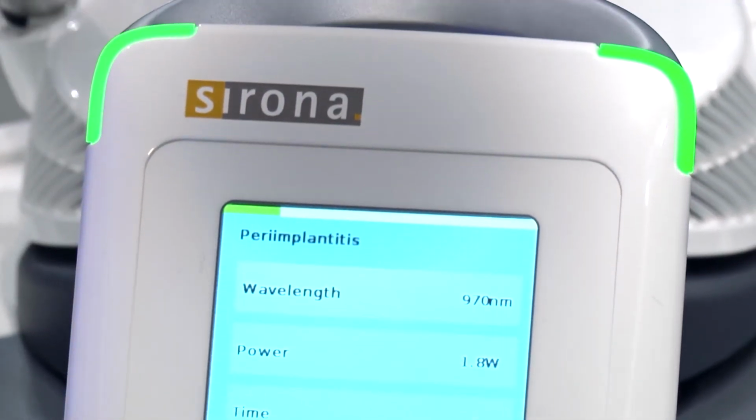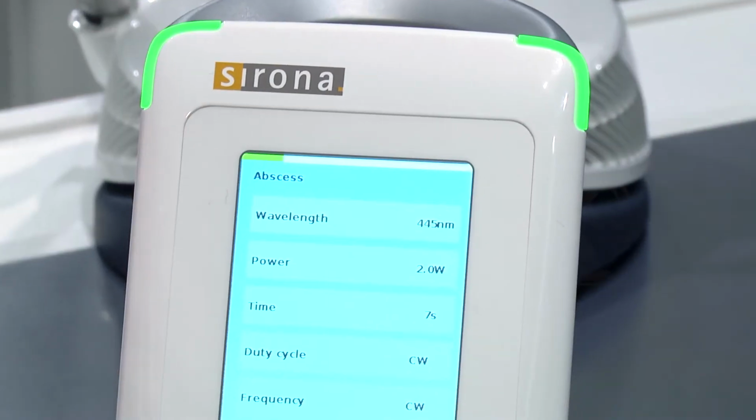The SIROLaser Blue is the world's first dental diode laser which allows a very efficient cutting performance in soft tissue surgery. Besides this, it is also possible to do germ reduction in endodontics and periodontology, and the new 660 nanometer red diode also allows soft laser applications like biostimulation. In our daily work, it's a real help.